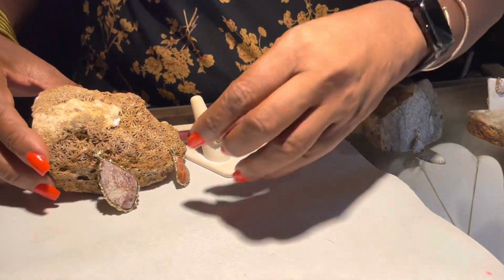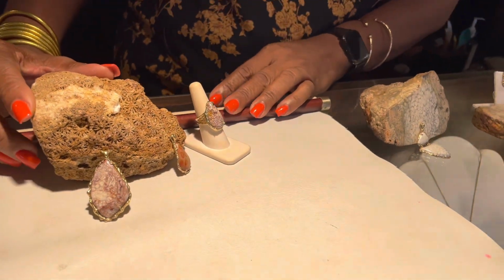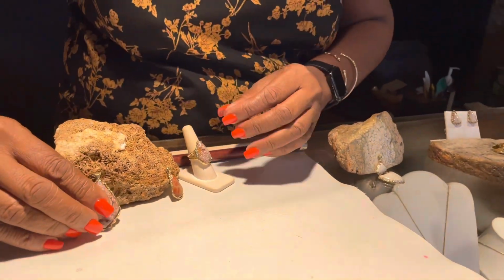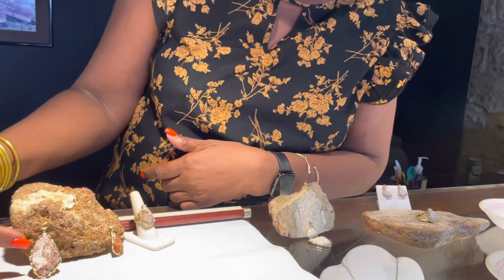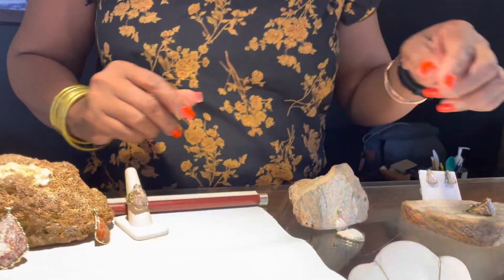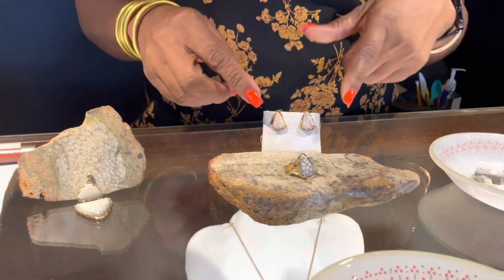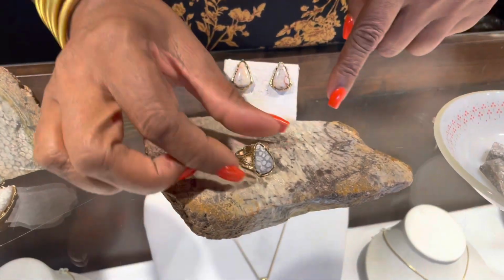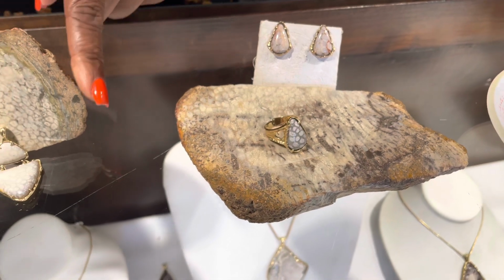This is the raw material, the rock, and it is cotton polished right here. When it is cotton polished, this depends on what we cut. We get pendants, rings, and earrings. If you get two close enough, we make a pair of earrings. We also have rings. This is another pendant.